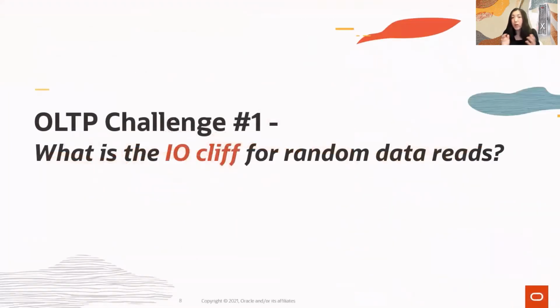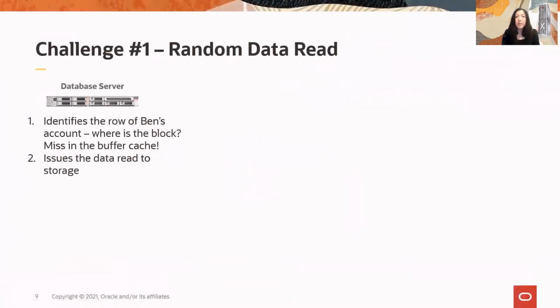So here comes our OLTP challenge number 1. What is the I/O cliff for this random data read? So in this case, as you may remember, Ben's record sits on a block that's not in my buffer cache. So what do I do in that case? The database figures, okay, I've got to go to storage and read that block back. So when the database goes to the storage and starts reading that block back, it simply sends a message to the storage server first, right? And tells the storage server where to read the block.